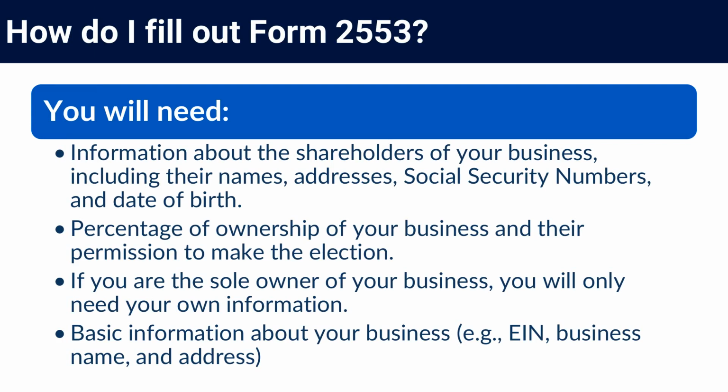Electing to be classified as an S corporation requires information about the shareholders of your business, including their names, addresses, social security numbers, and date of birth. You will also need their percentage of ownership of your business and their permission to make the election. If you are the sole owner of your business, you will only need your own information. You will also need to provide basic information about your business, like the employer identification number, business name, and address.